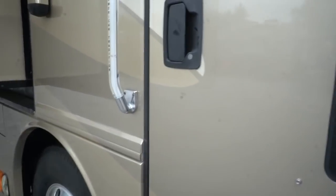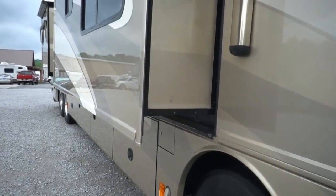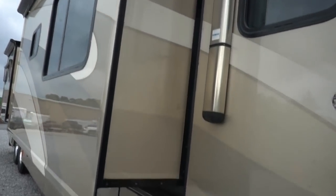Power steps. I've got pictures of all the bays. The bays are as clean as the outside. Slide out toppers. Got a power door awning and more. Let's look inside this 42R American Tradition.